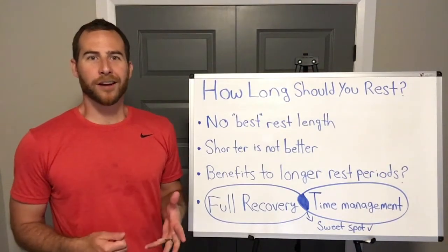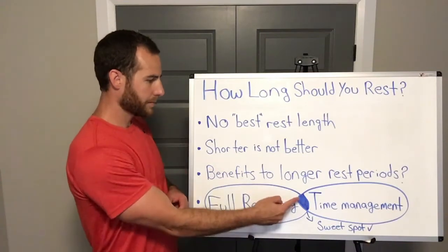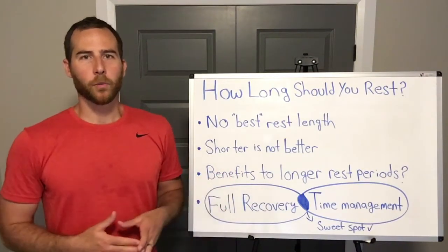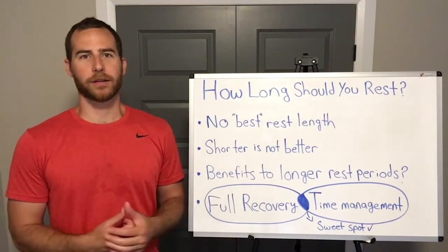So the current line of thinking around the best rest break is that the sweet spot is a mix between time management and full recovery, with 1 to 3 minutes being the right amount the vast majority of the time.